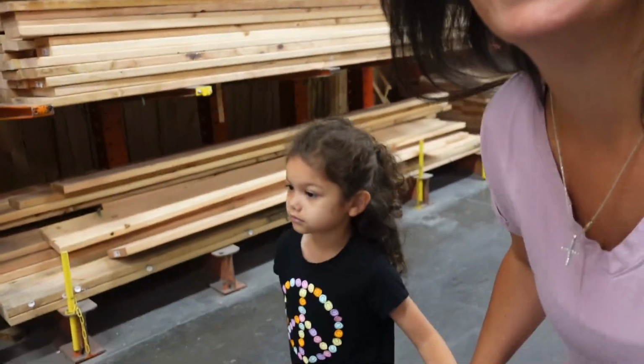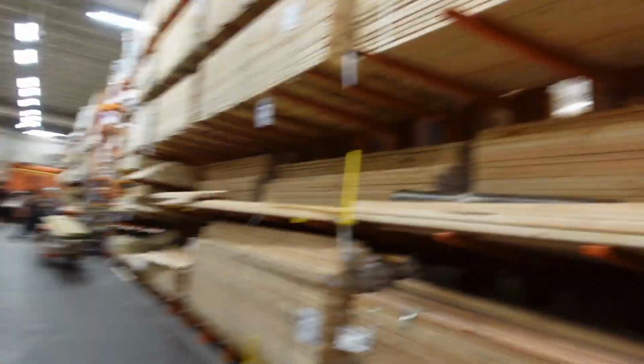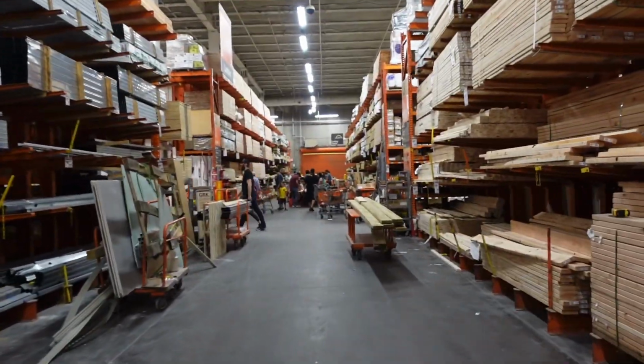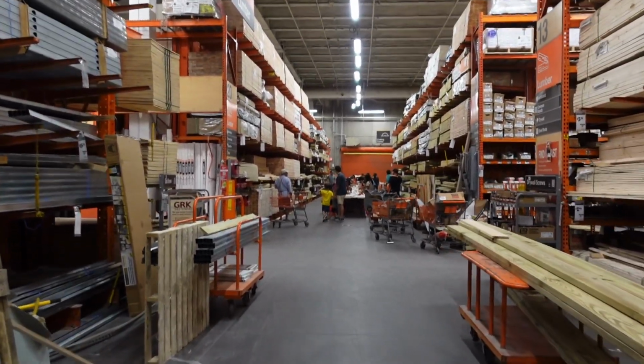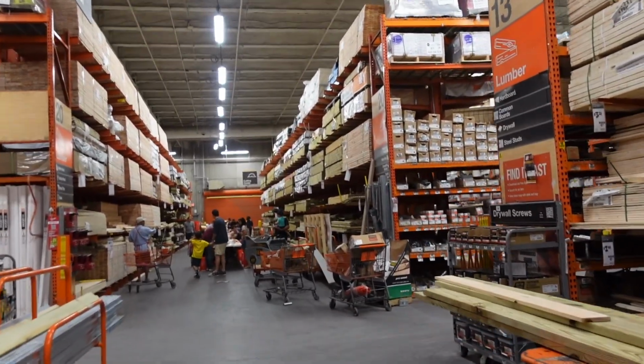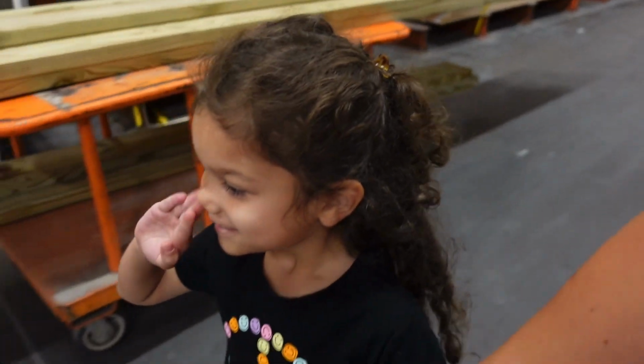Saturday morning. We're at Home Depot and we are going for the kids' workshop. We're making a treasure chest. Are you excited? Yeah. We're going. Angelo and Dean are already down there. It's like 9:30 and there's already a huge table packed full of kids. Let's go do this.